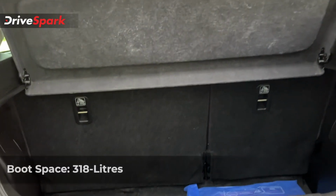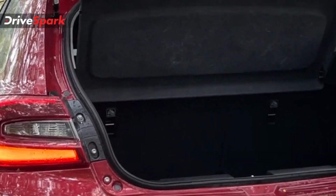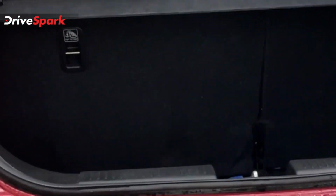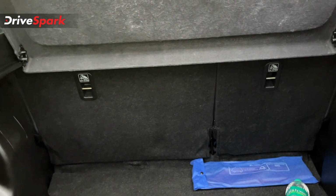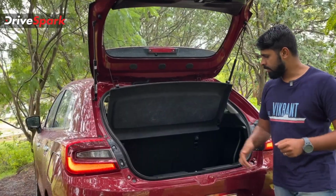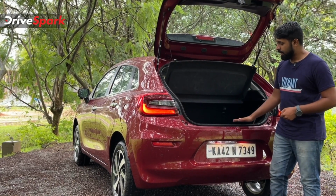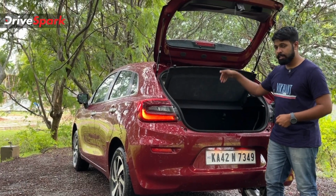So that is the boot of the new Toyota Glanza, and it gets a storage capacity of 318 liters. Now that storage space is lesser than it was in the previous Toyota Glanza. For some reason, the storage space has reduced by just about 20 liters, but that is not something that would make a huge difference. What would make a huge difference is the way you load the boot.